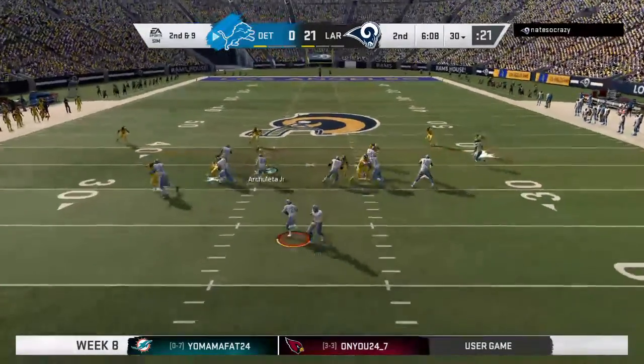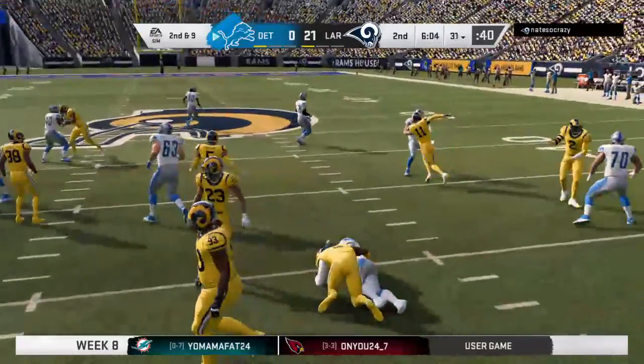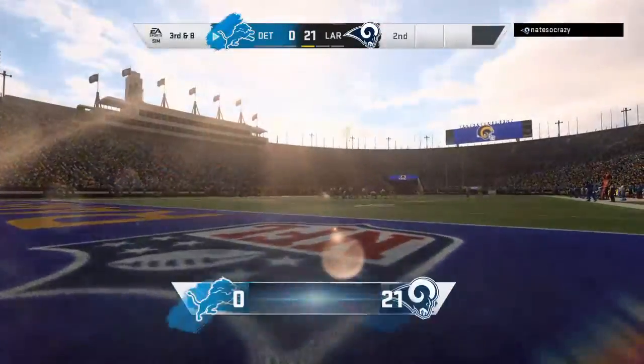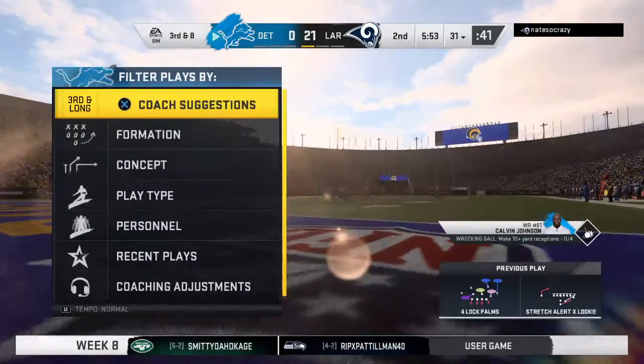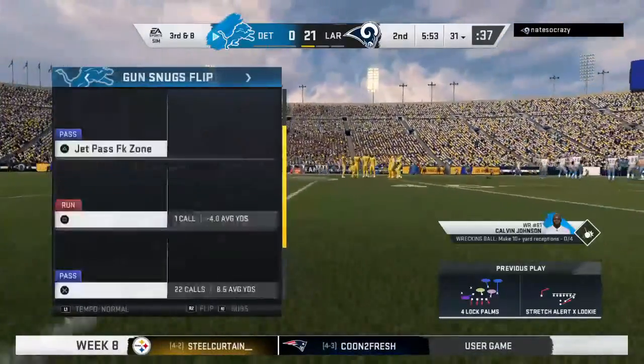They'll run it now with Smith. 2 runs in a row, but only 2 yards to show for it. And the Lions quickly now going to use the last of their timeouts. And with that, they're now out of timeouts. There's still plenty of time remaining here in this second quarter.